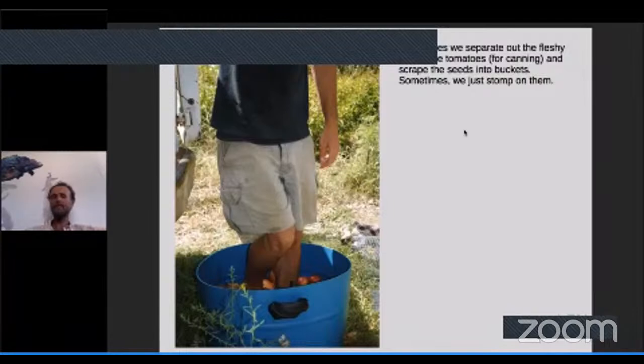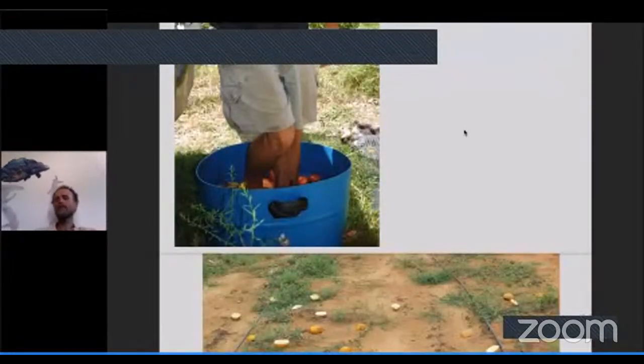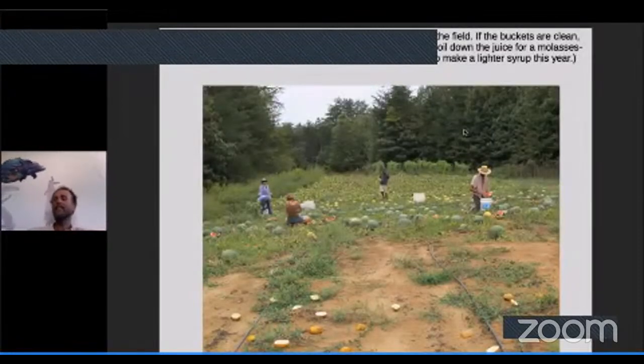We do that sometimes. Sometimes we take a much quicker, dirtier approach. This is a big bucket of tomatoes, just stomp the bejesus out of them. That's the fast way to do it. Watermelons, same thing. You cut them open and rake the seeds out. And again, you can choose. You can either just be quick and dirty and rake a bunch of seeds into a bucket, or you can save the watermelon flesh. You can cut them open and carefully cut out the heart of the watermelon, eat the heart of the watermelon, or rake the seeds into a bucket.